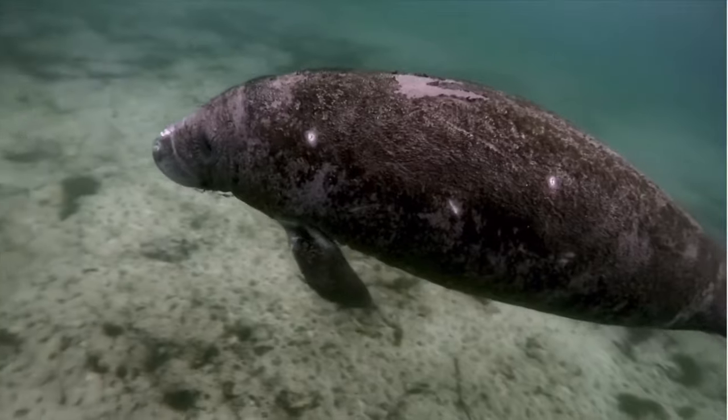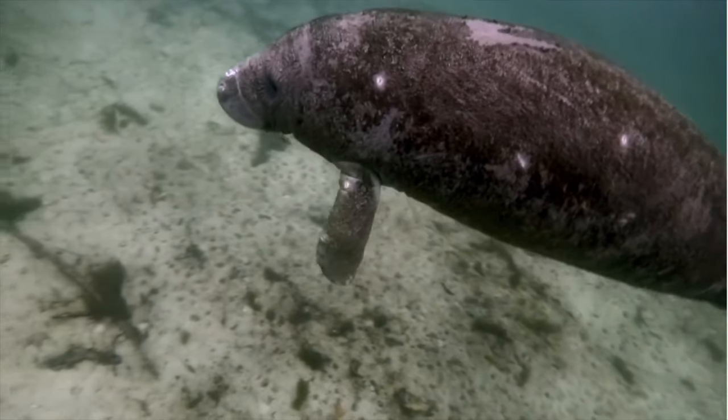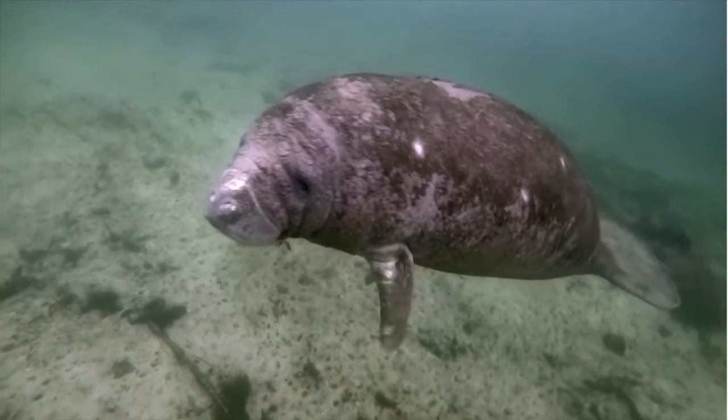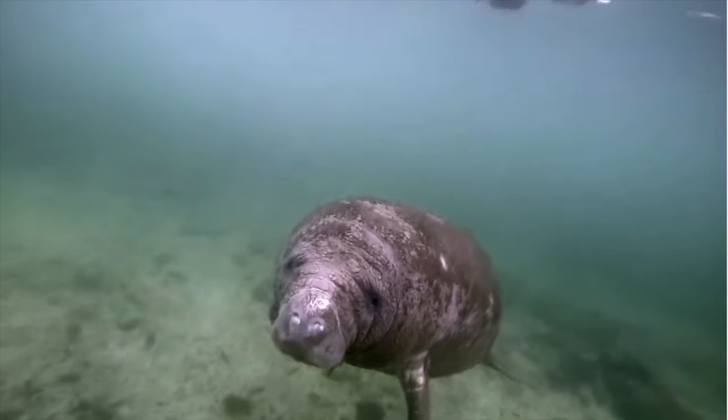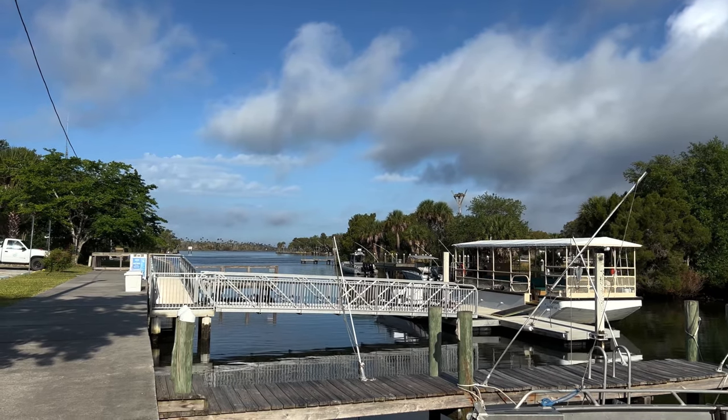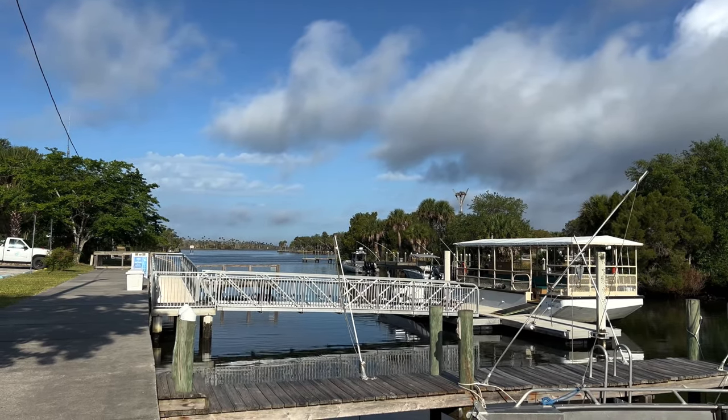Perhaps the most famous residents of Crystal River State Park are the manatees. These gentle giants can often be seen swimming in the park's crystal clear springs and waterways. Visitors can take a guided tour to see the manatees up close or simply admire them from afar.